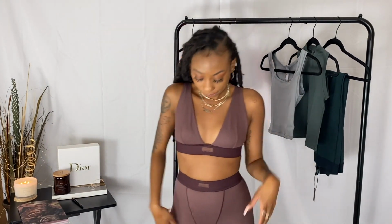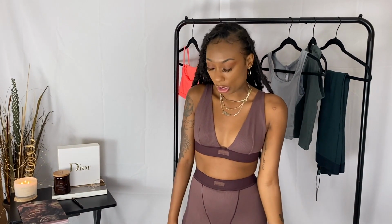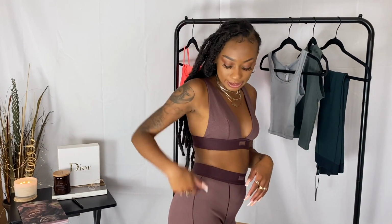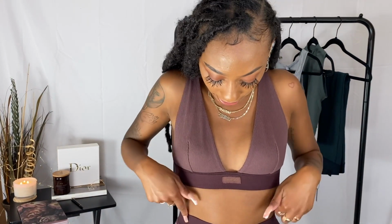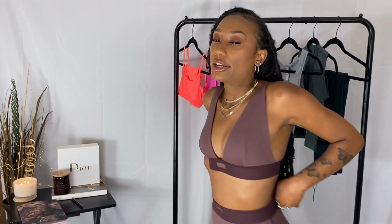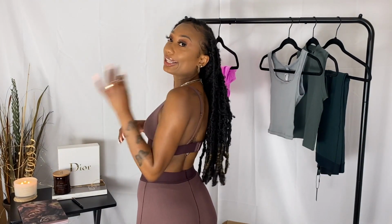Love the quality of the leggings. The leggings are not see-through, which I like. They go all the way down. Normal length on me. They bunch up just a little bit at the bottom, but honestly, it's not bad at all. They're not drowning me. They have a side paneling detail right here in the middle area, and then they have the same band as the bralette that says Skims. Y'all, this literally fits me like a glove.